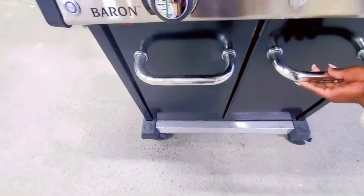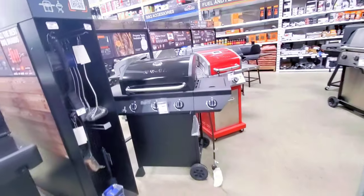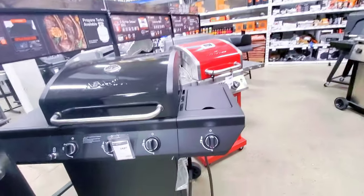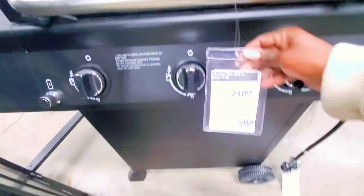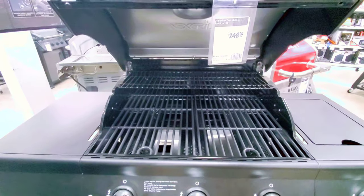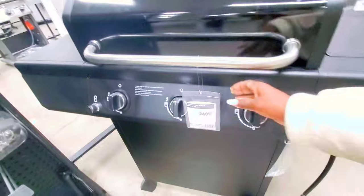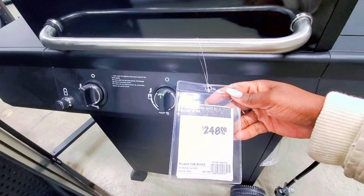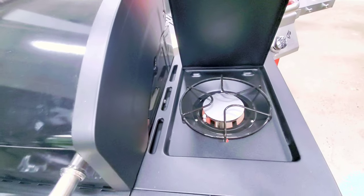They have different styles and a different range when it comes to prices. I think the cheapest one that I saw was this one for $2.40. Let's just say $2.50, and it was pretty decent if you're somebody who doesn't really barbecue a lot. And if you're somebody who barbecues a lot, I think the first one would be better for you.